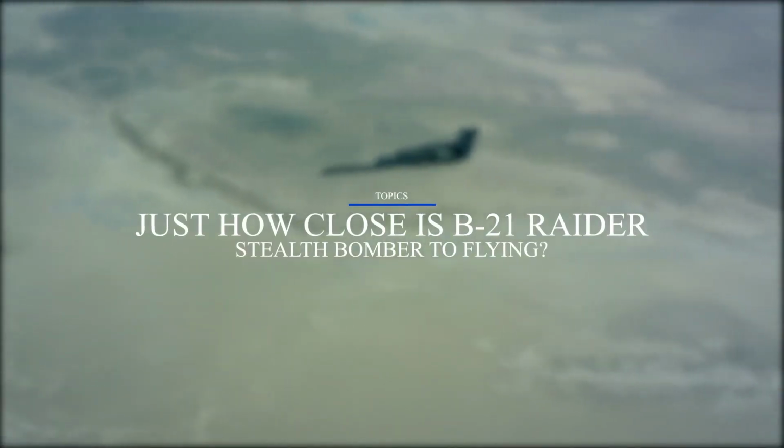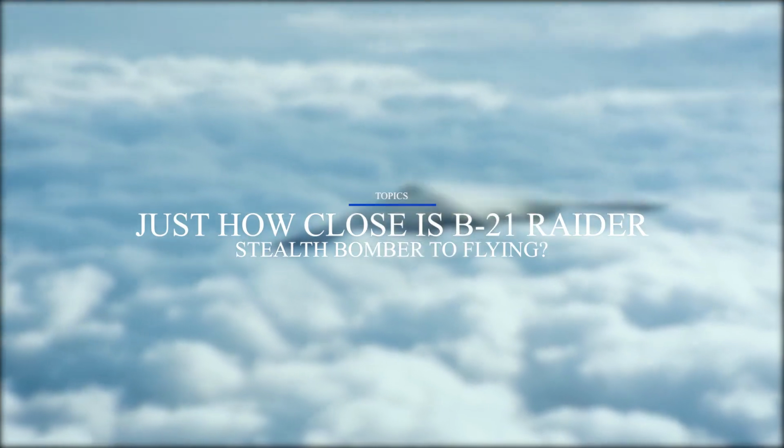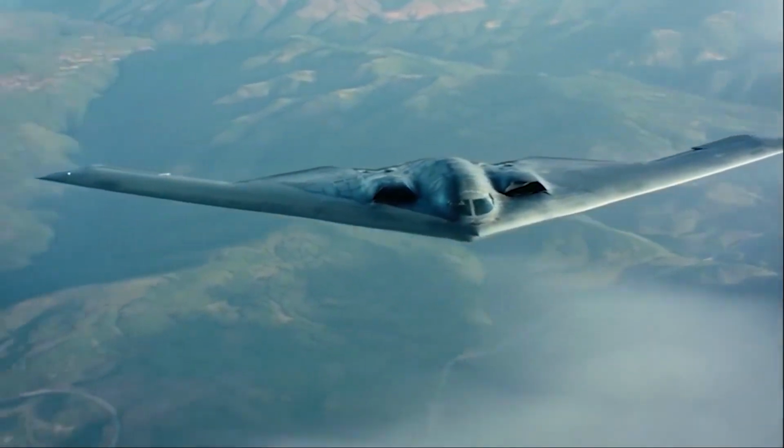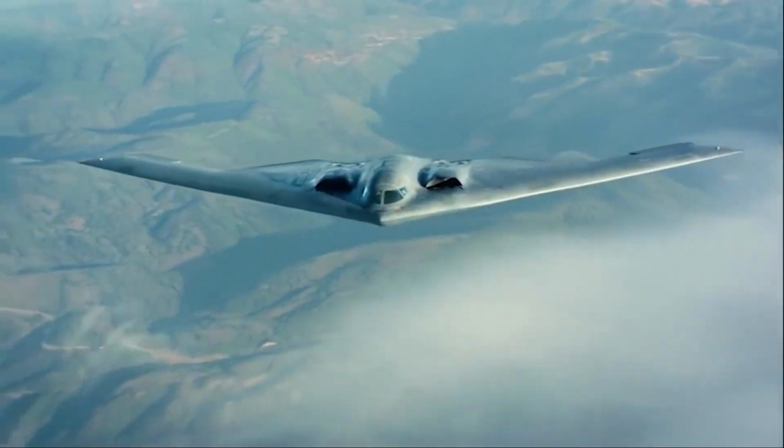Just how close is the B-21 Raider stealth bomber to flying? Some of the support bases for the plane have been picked.